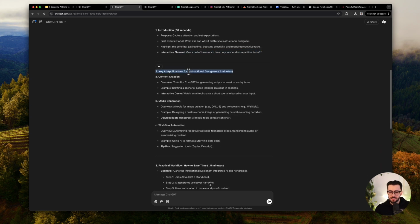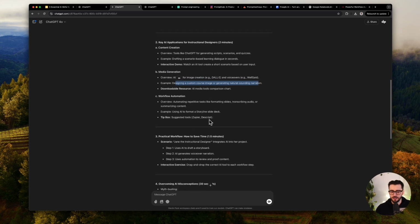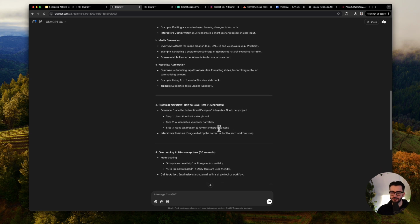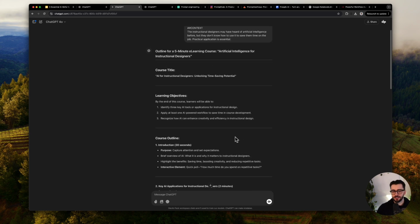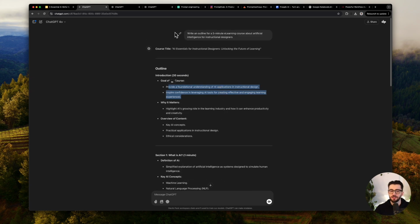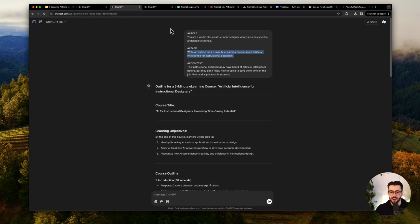And then, yeah, we get into some key applications, very specific content creation tools. And here's an example you can use: media generation tools. It mentions some of them, gives examples. So that's really cool. And then it gives us a whole practical workflow activity to show how Jane, the instructional designer, integrates AI into her project. So again, what we're comparing here is the difference in this prompt, a little bit bigger than this initial one that we used, but the output differs pretty drastically, I would say.